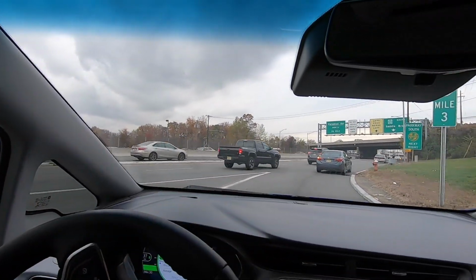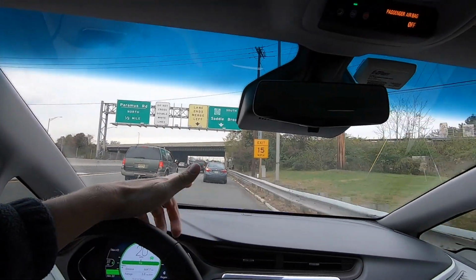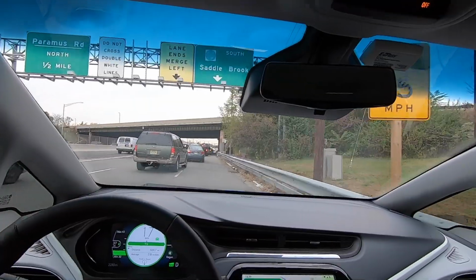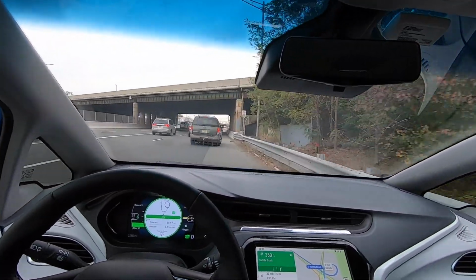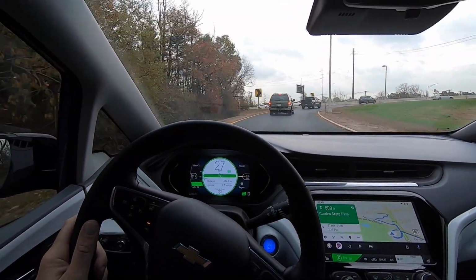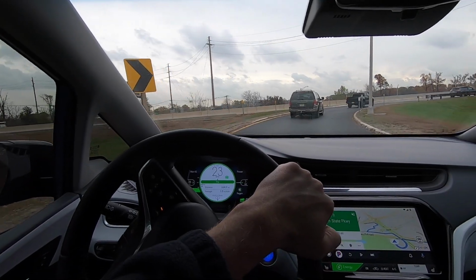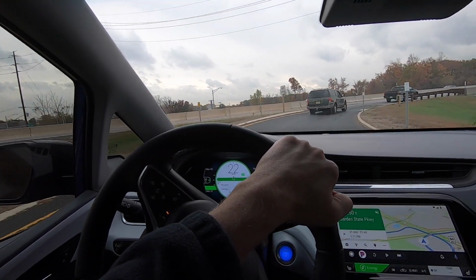However, maybe we'll put a cool video together which will inform and educate anyone interested in a Chevy Bolt and how far you can go. Right now, on my little trending indicator, I'm dead center at 36 miles, and we have 31 miles to drive. This is gonna cut it close. It's gonna cut it real close.